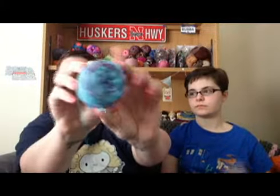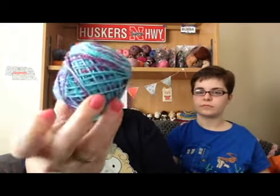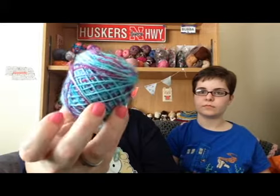Second, you know I'm working on that super secret project? I got permission to show you the colorway. Are you ready? This is Ginger's hand-dyed sheepish sock in the Indiebra 2014 colorway. It is amazing to work with. It is a high twist, I want to say BFL and nylon. I'll have to look it up. It's lovely to work with.